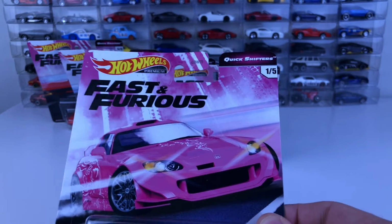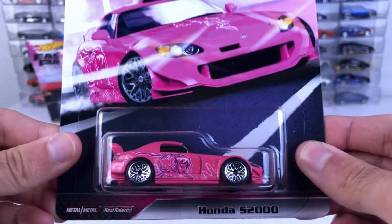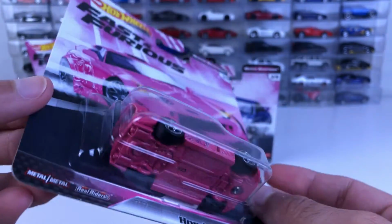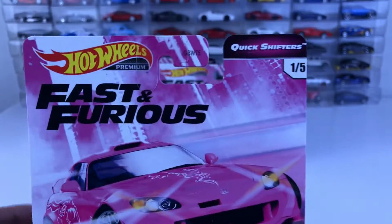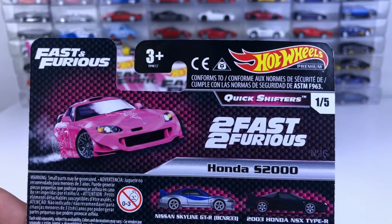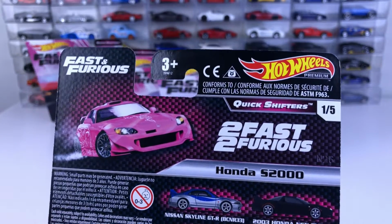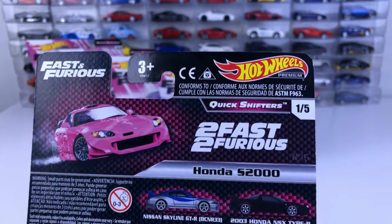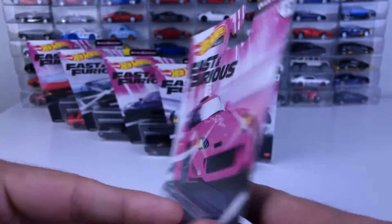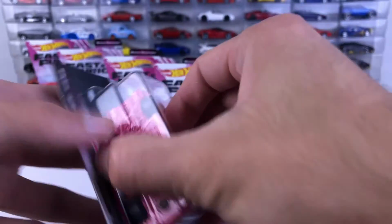Just starting off with the first car right here, we've got this beautiful Suzuki's Honda S2000. For those who have seen the movie, I've been waiting for this livery for a while now, and this just looks absolutely great. This was from the movie 2 Fast 2 Furious, and there are so many cars that Hot Wheels can do by venturing into this series, especially on the premium side. They've done a lot of the cars on the mainline side, but on the premium level, this was one of my top 5 that I wanted to see. And so far, from the looks of it, they seem to have nailed it. Let's open this up.